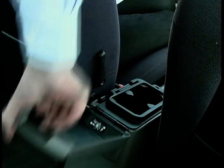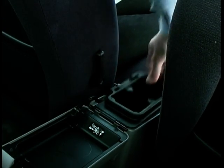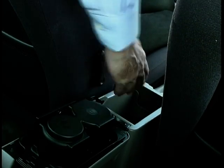Plenty of room for oddments, and where are the cup holders? Every car must have cup holders. Here they are. Underneath them is plenty of storage room for odds and ends, cassettes and CDs and your inevitable bits and pieces. Legroom has been increased over the old Primera, and they've done it in a rather interesting way.